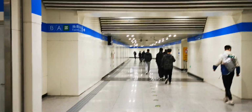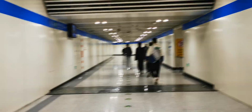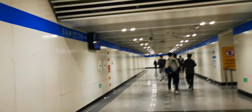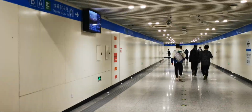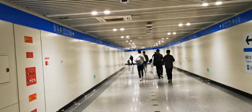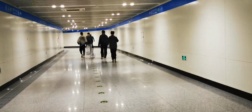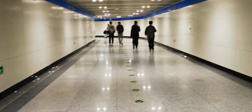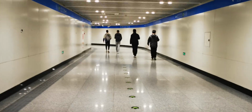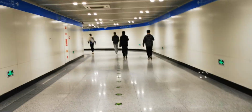I did not expect it to be that big, but I know it is a big station. It links you to the biggest airport in the world. Well, it is a long way to go from where it started. I can't remember any experience of another subway station where I've had to walk this far just to get to the trains.